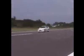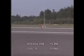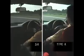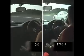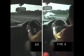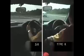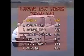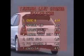Geez, the Integra R is fast. Maybe I can keep up. Oops, I guess not. But the Civic R also managed to finish in the 15-second range. In comparison to the base model, the Type R engine, which has an additional 15 horses, has an earlier shift point. That results in a 0.58-second difference over a quarter mile. The sector time at the last corner in Tsukuba was even faster than the Integra R.